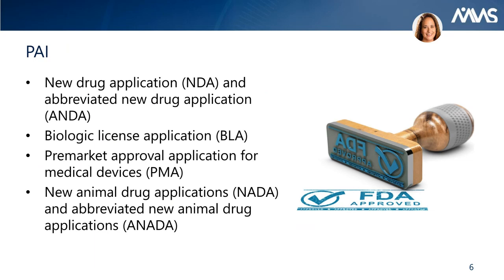The first type of inspection is called a pre-approval inspection, or PAI. Any manufacturing plant named for the first time in the following applications is subject to pre-approval inspection: a new drug application, or NDA, or an abbreviated new drug application, ANDA; a biologic license application, or BLA; a pre-market approval application for medical devices, or PMA; new animal drug applications, or NADA; or abbreviated new animal drug applications, ANADA.